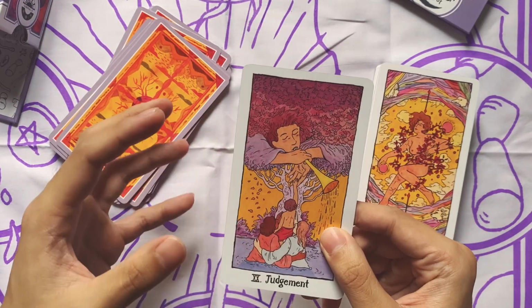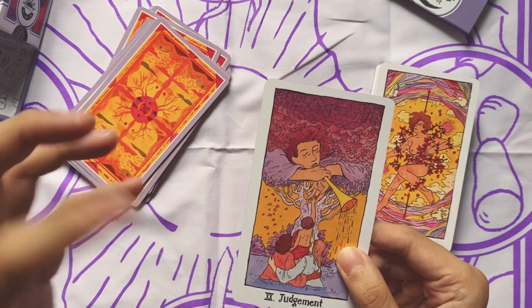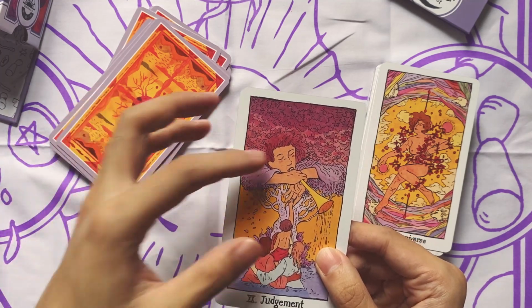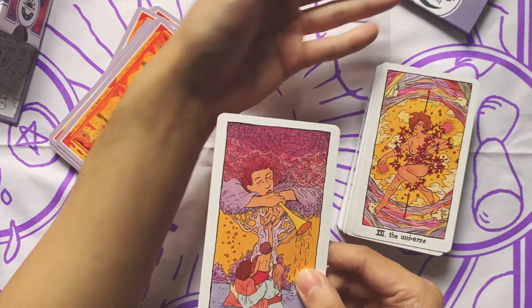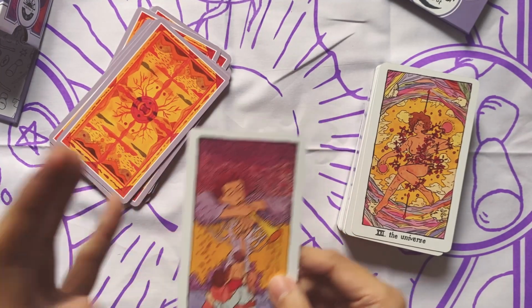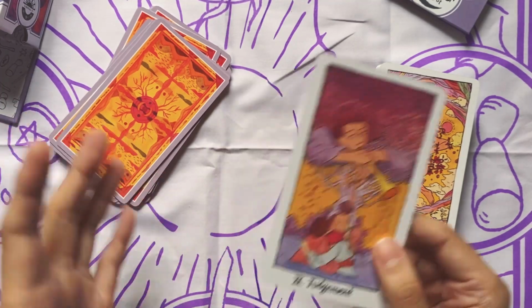Judgment. I like this card. I really appreciate the approach of nature in this deck so far. The hangman being part of the tree, now the angel also being part of the tree, and that's why I think in the instructional booklet we saw something about how the answers lie in the trees. This is a very nature-based deck. Maybe it could go well with a deck for wonder walking, for example.